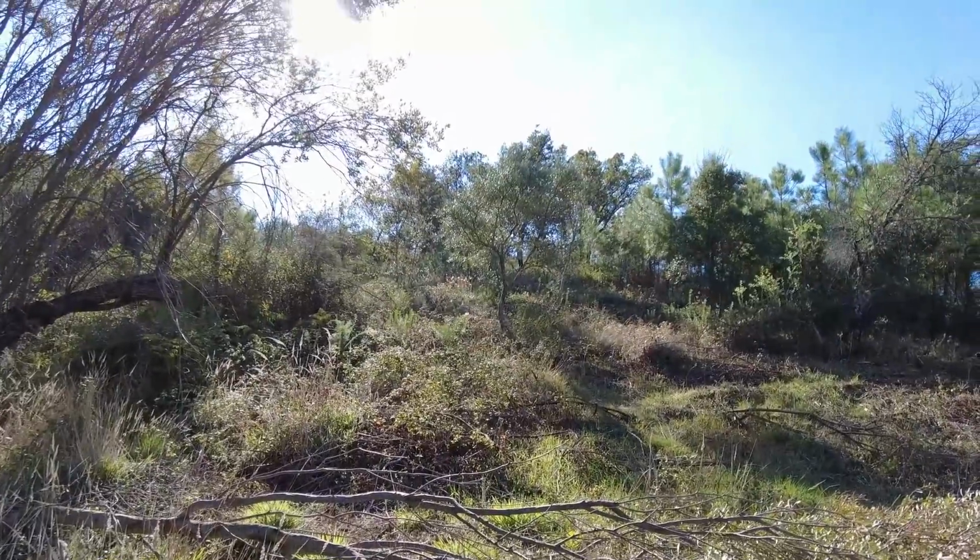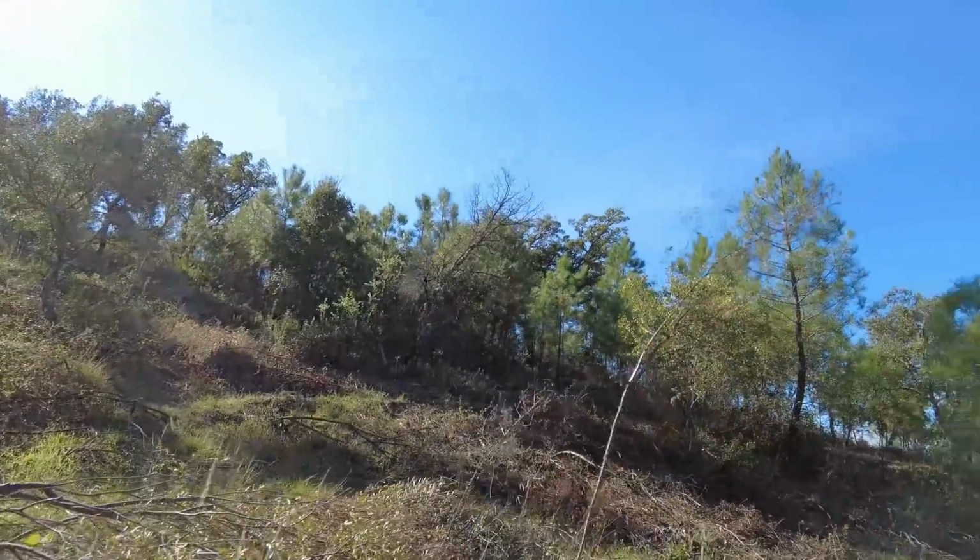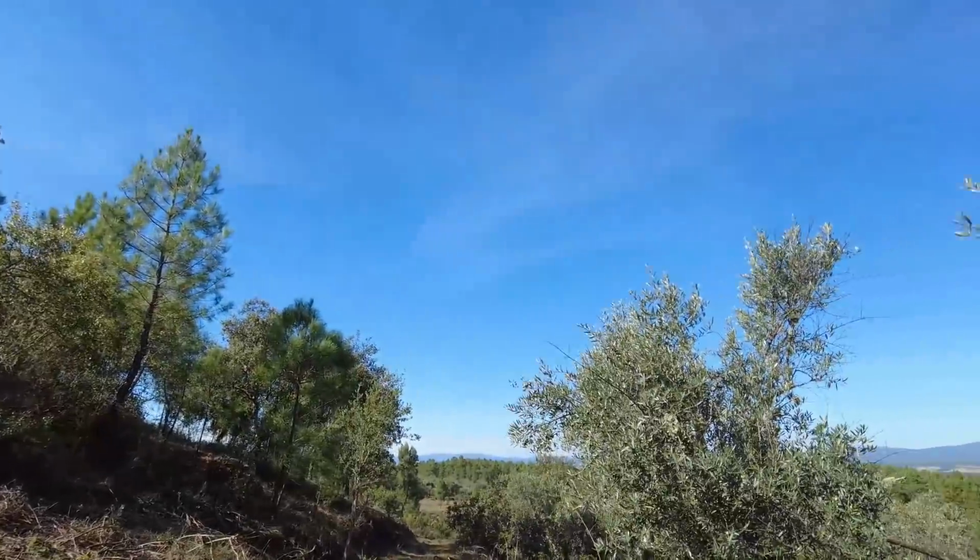Over here on this side of the hill, we're thinking this might be a good spot for our future home. What do you think?